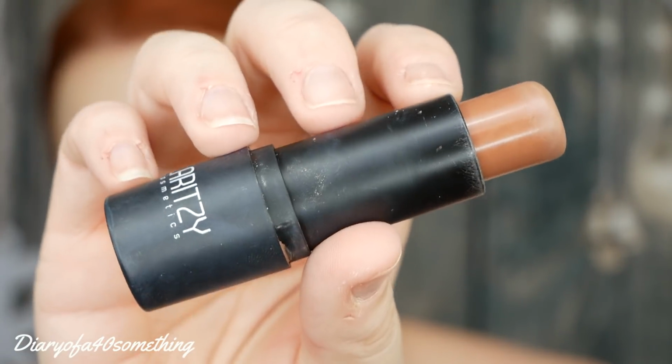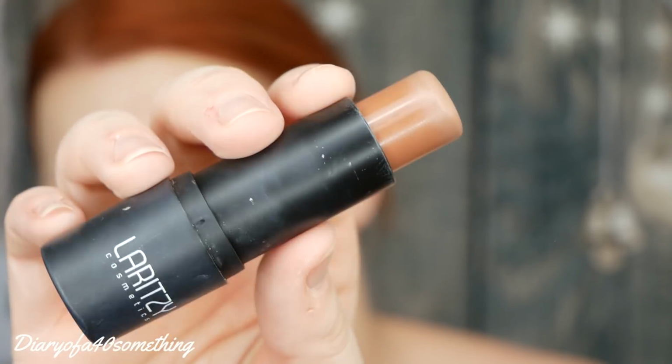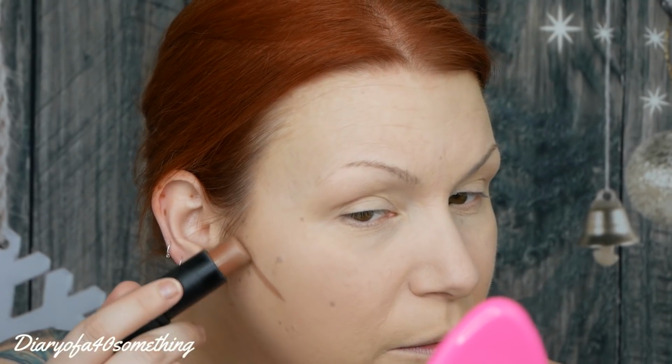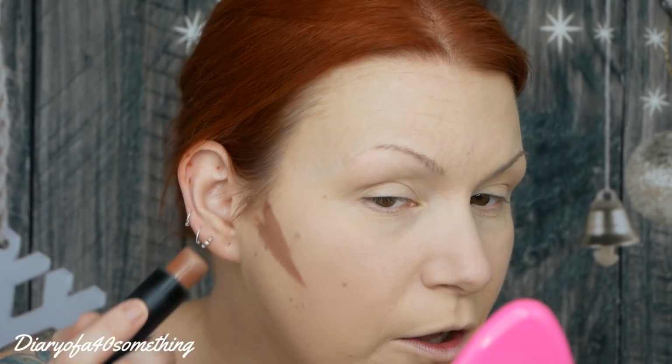So I'm going to give myself a bit of a contour, and I'm going to be using Laritzi Cosmetics, it's a contour wand in shade Aloha. So only a little bit, just to give me a little bit of definition there. Just using the beauty blender, still with my foundation on, because I just find that helps blend it out a bit. So I'm just going to lightly blend that into my skin.